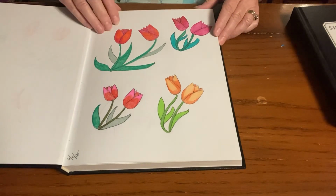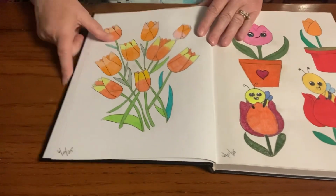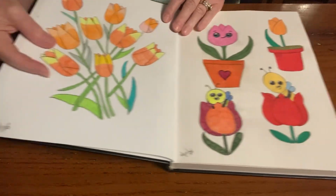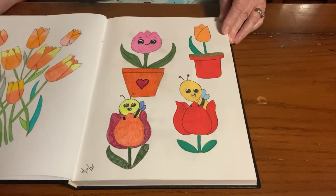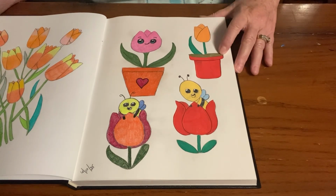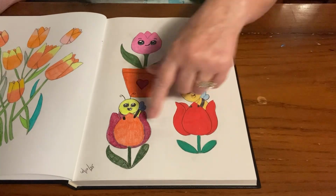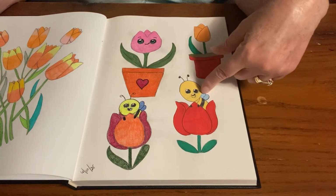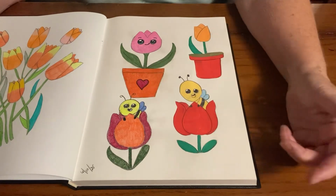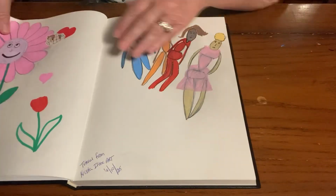So I worked on some more tulips, and then I worked on some more tulips here, and I was happy with those. And then here I just did some fun little tulips in a pot. So I did this tulip in a pot, this cute one, and then these two are tulips with a bee coming out, and I did this one first, and I still had room on here, so I did that one. They're just okay. I'm happy with them.